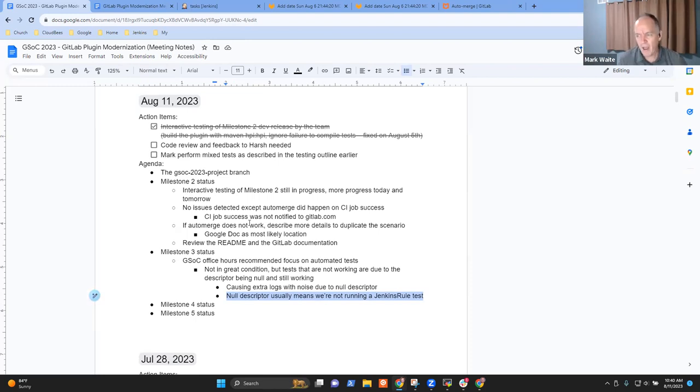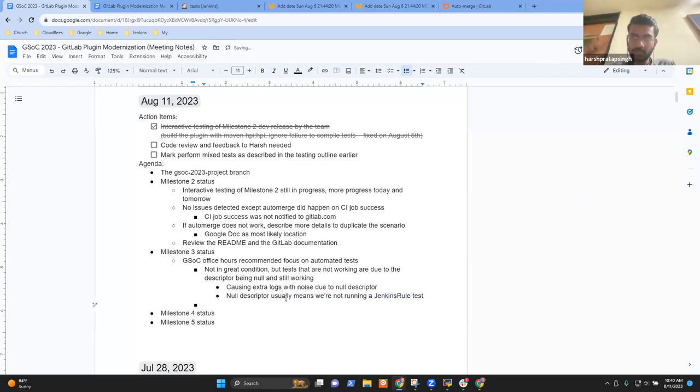I'm not sure. I wrote really long things on the Gitter channel. Maybe you can read that. I think I described them, but using Jenkins rule could be possible, though I'll have to see. What the author was trying to do was use the YAML files for the GitLab configuration, and he was comparing whether the values are the same or not, asserting the same values.